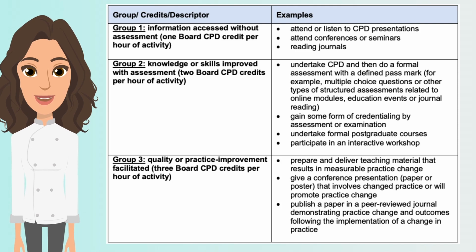There are 3 groups in total for CPD activities. Group 1 involves information accessed without assessment, such as attending or listening to CPD presentations. Group 2 pertains to knowledge or skills improvement with assessment, such as undertaking CPD and then completing a formal assessment with a defined pass mark. Finally, Group 3 covers quality or practice improvement facilitated activities, such as preparing and delivering teaching material that leads to measurable practice change.